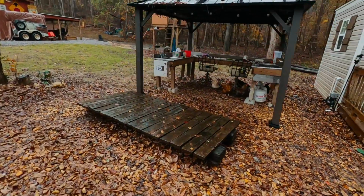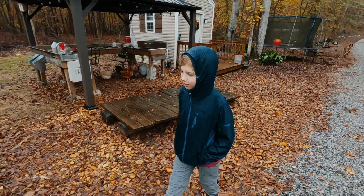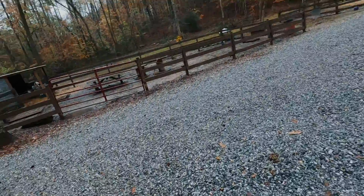Yeah, they ain't dumb. The other day it was raining and there were so many chickens up under there. Really? Yes, they couldn't fit another one. Peacocks too. I tell you what, let's feed the goats so they'll be quiet.